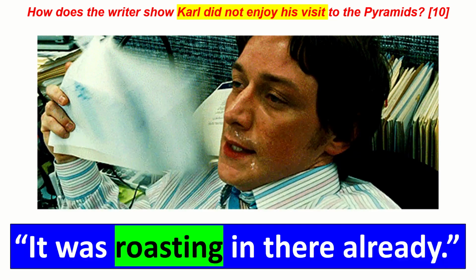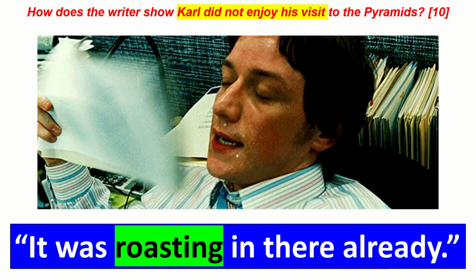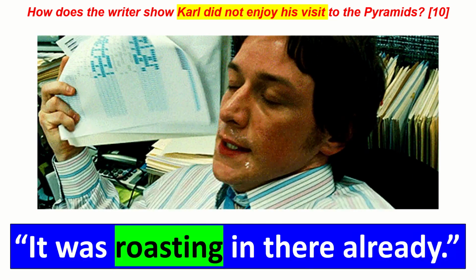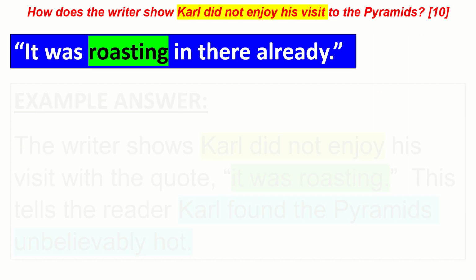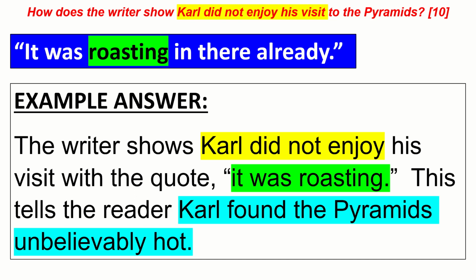Another thing Cole said about why he didn't enjoy it, he said it was roasting in there already. So again, what does roasting mean? It's a very British expression, but it basically means being far too hot, doesn't it? So I put, the writer shows Cole didn't enjoy his visit with the quote, it was roasting. This tells the reader Cole found the pyramids unbelievably hot.